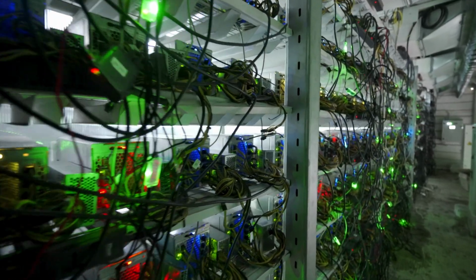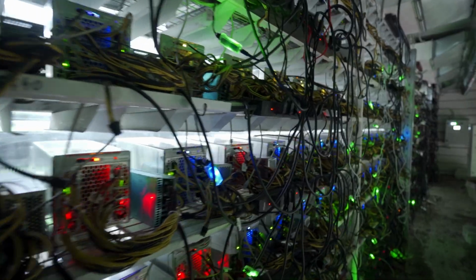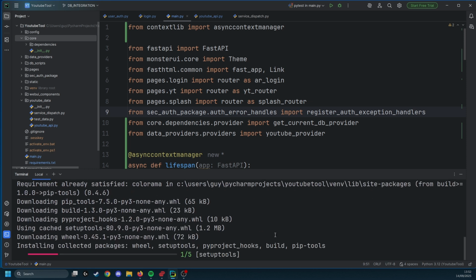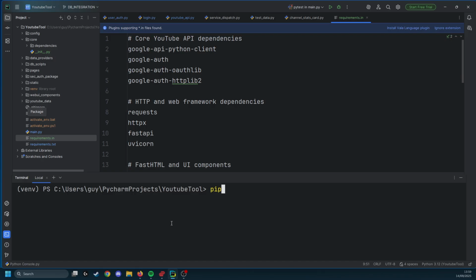But what if I told you there's a tool that solves this completely? The tool is called pip-compile and it's part of the pip-tools package. Here's how it changes everything. Instead of maintaining a requirements.txt file with specific versions, you create a requirements.in file with just your high-level dependencies, no version specified. Then you run pip-compile and it generates a proper requirements.txt file for you. But here's the brilliant bit. It locks down every single sub-dependency with exact versions and includes comments showing you why each package is needed.